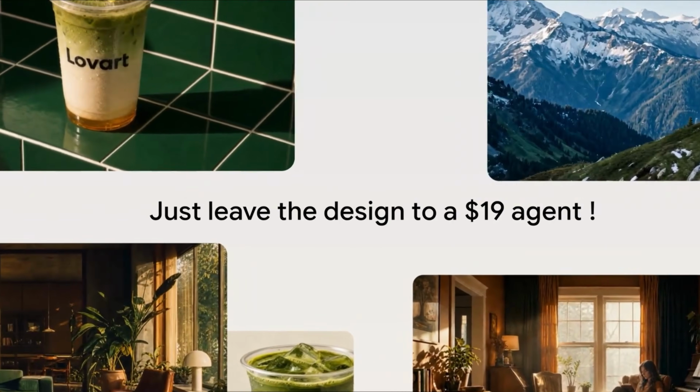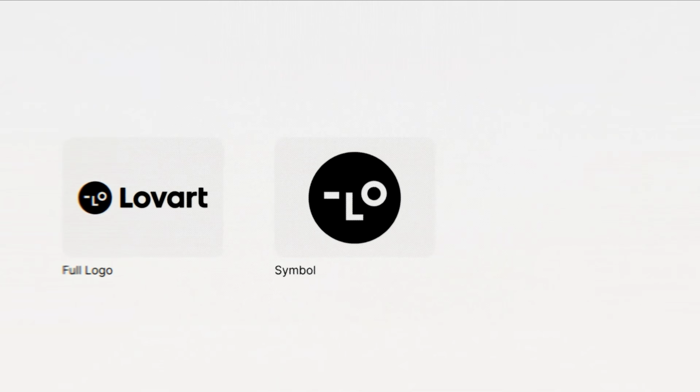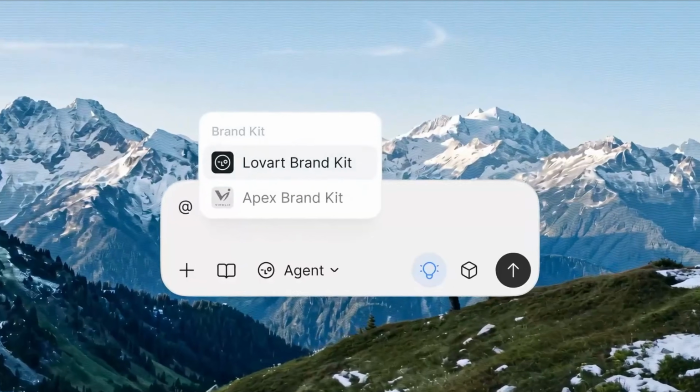For many early-stage brands, creating one good-looking image is not the real problem. The harder part is making every asset feel like it belongs to the same brand. So in this video, I'll use Lovart to build a brand from scratch, starting with a simple idea and turning it into a complete set of consistent brand visuals and marketing materials.